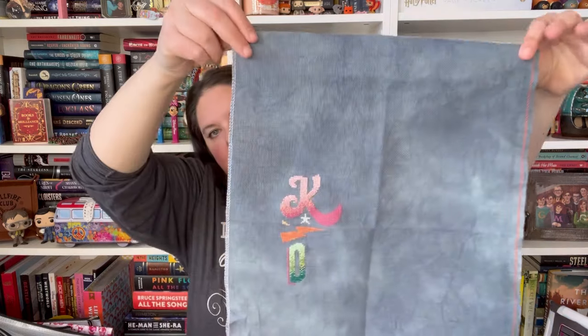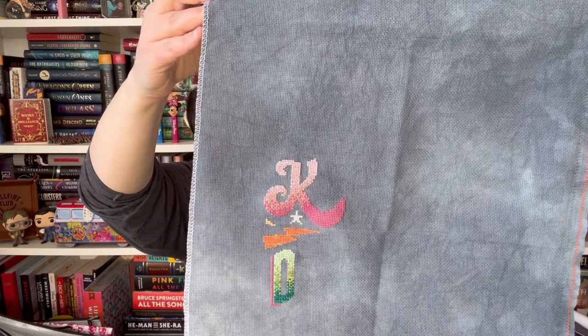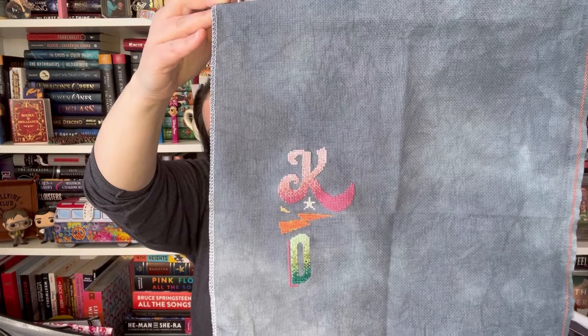This is what I have done so far, and I'm really happy with my conversion. I really wanted to see what all the colors were going to look like. So most of the colors that I'm using are on there, and I kind of love it.